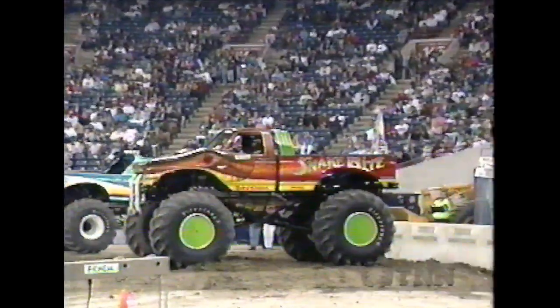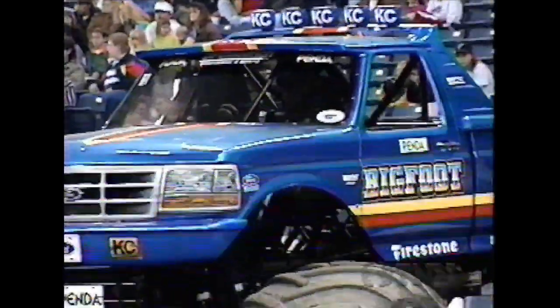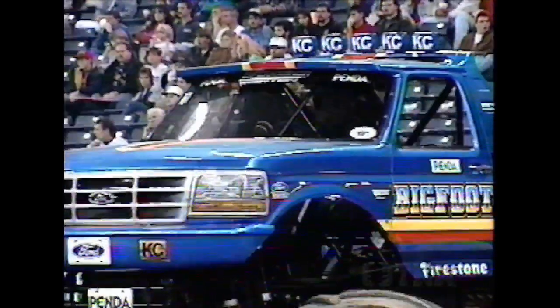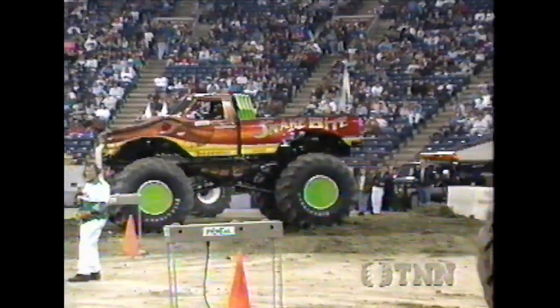All right. Well, back to the action now at the starting line, Snakebite and Bigfoot, and there are the crew members. We've got another competition, the international arm crossing competition between their crew members. All they can do is watch. They prepare these trucks the best they can, so now it's up to Gene Patterson and Rick Rattler for the championship here in the Hoosier Dome.